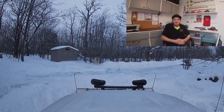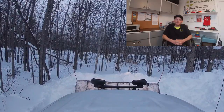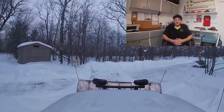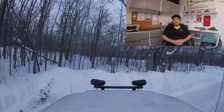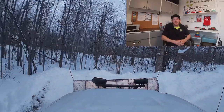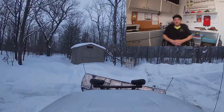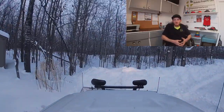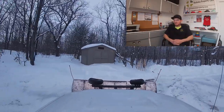There are quite a few hidden rocks that we have to work around here, so you'll see the plow dip and kind of bounce in certain spots. This is due to our Muskoka granite. We're known for it, but it also makes things a little difficult because there are large rock outcroppings and also large boulders that are kind of surrounding this driveway. They are beautiful, but they do create some unique challenges in the area.